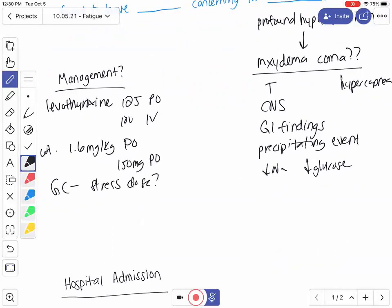What's something that we could check to figure out if somebody might need stress dose steroids in the setting of severe hypothyroidism? You can do an AM or you can do a random. Yeah, so we can check a random cortisol. I can't spell. And anybody have any ideas for cutoffs in their head about what would be okay or not? Yeah, typically in the teens can be appropriate for a random.